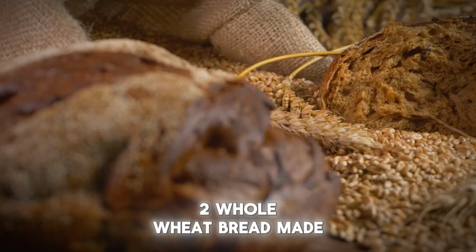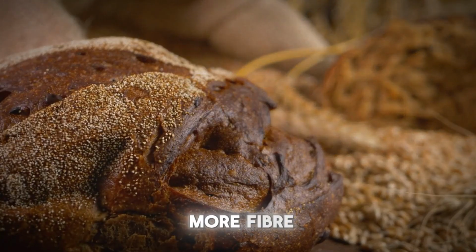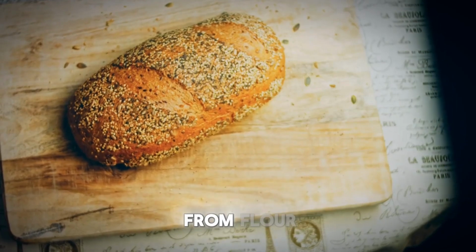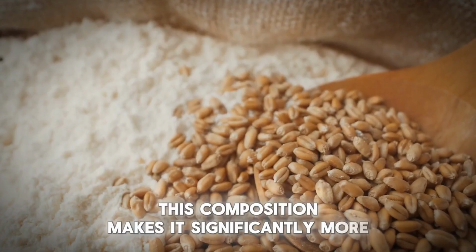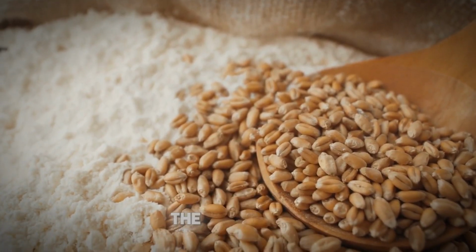2. Whole wheat bread. Made from whole wheat flour, this type of bread has more fiber and nutrients than refined white bread. Whole wheat bread is made from flour that is milled from whole wheat grains, including the bran, germ, and endosperm. This composition makes it significantly more nutritious than refined white bread, which is made only from the endosperm.